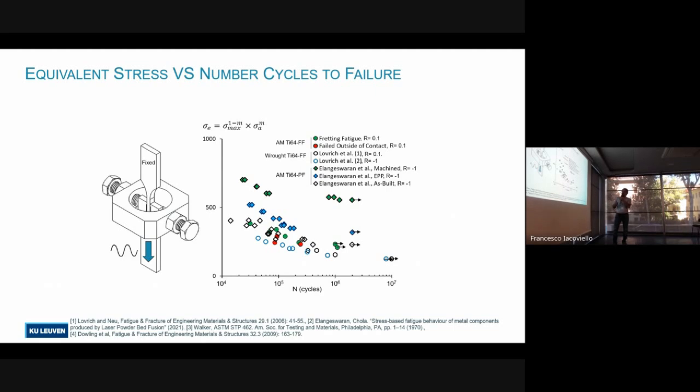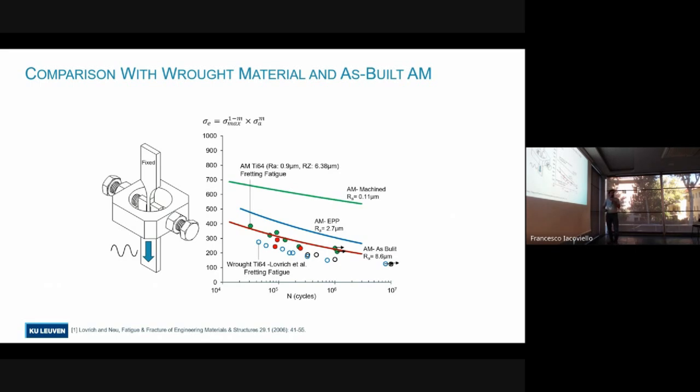What we realized at first is that if we take only the cross-sectional stress, taking into account different R ratios, we see that the AM material and the raw material are close to each other, but of course the number of cycles or the behavior is more like the as-built condition. To understand that better, we can plot this graph which shows us the roughness values. For the machined one, we have 4.1 micrometers. For the electropolished one, 2.7 micrometers. For the as-built condition, we have 8.6, which is very close to what happens in fretting fatigue.